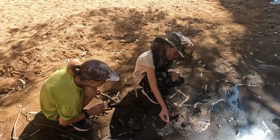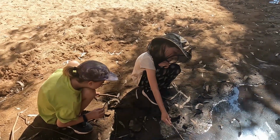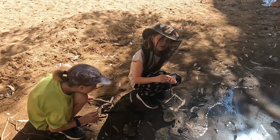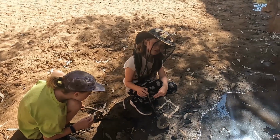Alright girls, can I interrupt your mud work for a moment? What did you think of the rock paintings? Very interesting. They're like lines, and we don't know what they were, but I think they sort of look like caterpillars.